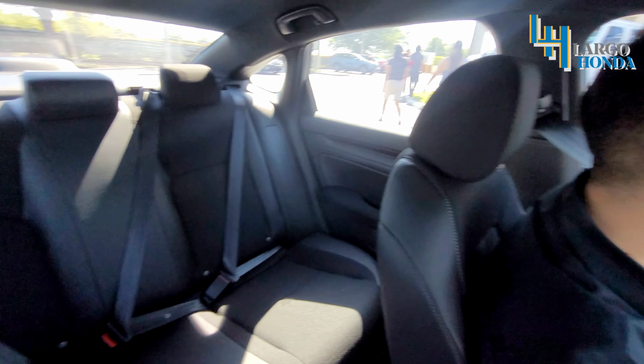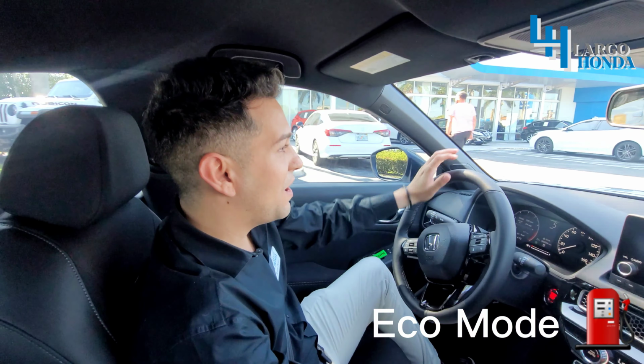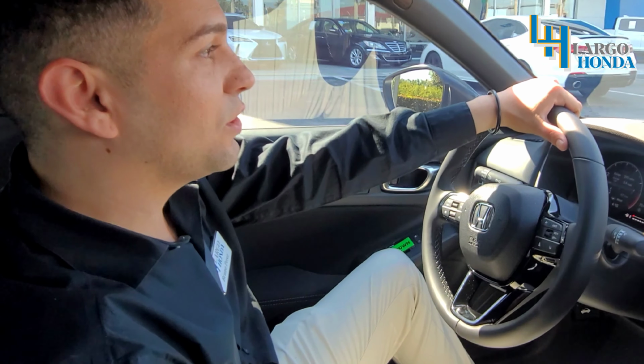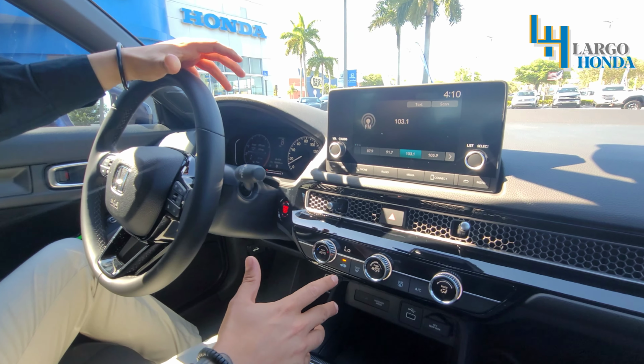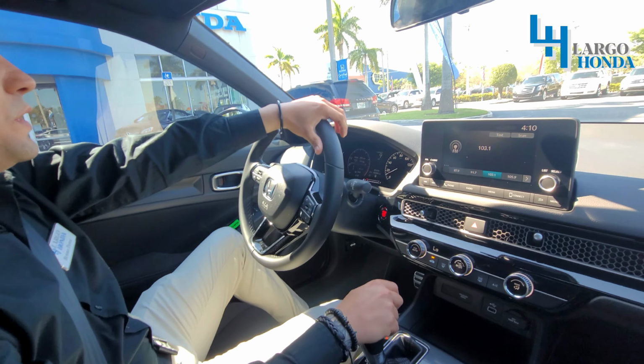Right now we are driving in eco mode, so we can save some miles. That means we take some power from the AC and keep the RPMs low for this car, so we can save miles if we're doing a long trip.